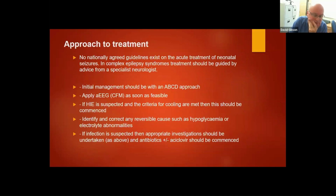So our approach to treatment is fraught in that there's no nationally agreed guideline in this country as to the acute treatment of neonatal seizures. There's no NICE guideline or encompassing guideline that everyone is using, although within the units across the country, we have a general consensus that most of us use. With complex epileptic syndromes, which thankfully are not so common, we as a district general level would have to be guided by a specialist tertiary neurologist.